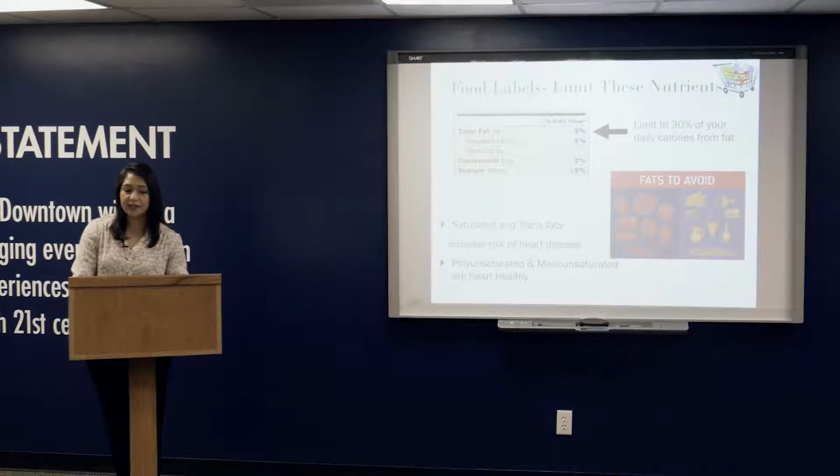Not necessarily. So saturated fats and the trans fats increase the risk for heart disease. So when you're thinking about saturated fat, it's solid at room temperature, right? When you think about butter, lard versus an olive oil, it's solid, right? So that's the saturated fat. It increases the risk of cholesterol in the blood, and that also increases the risk of heart disease. So we want to avoid that mainly for heart health.